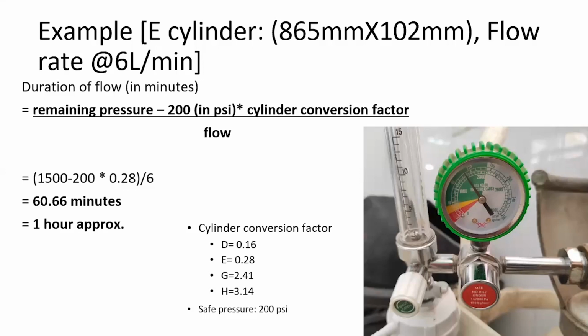In this picture, we can see that the remaining pressure is 1500 psi. Now, subtracting the safe pressure of 200 psi, we multiply 1300 times 0.28, which is the conversion factor of an E-type cylinder. Then, the whole is divided by 6, which is the flow rate required for our patient. And it will come to be approximately 1 hour.